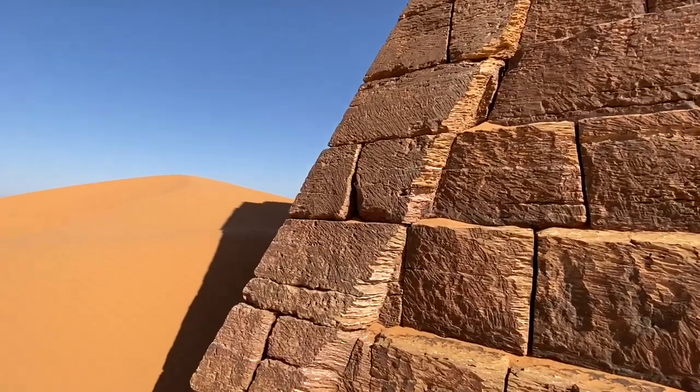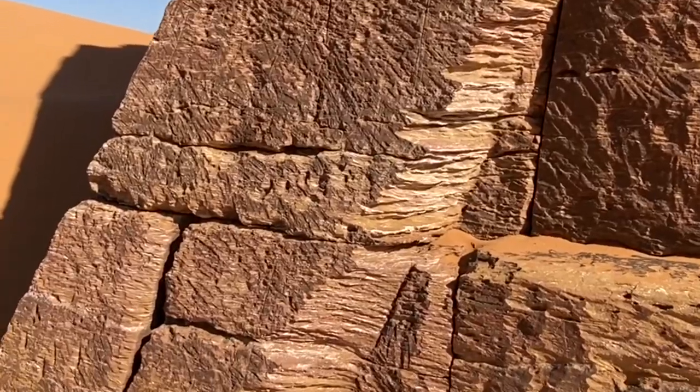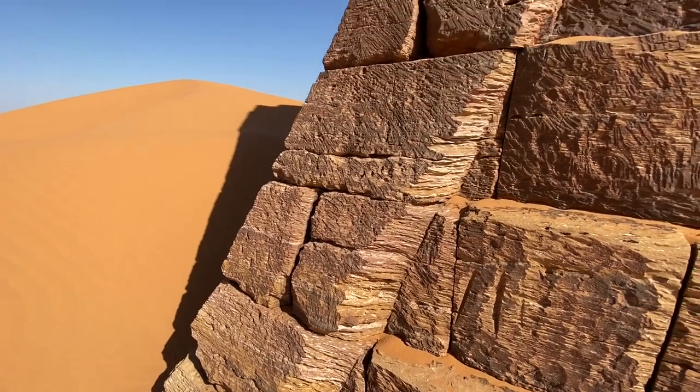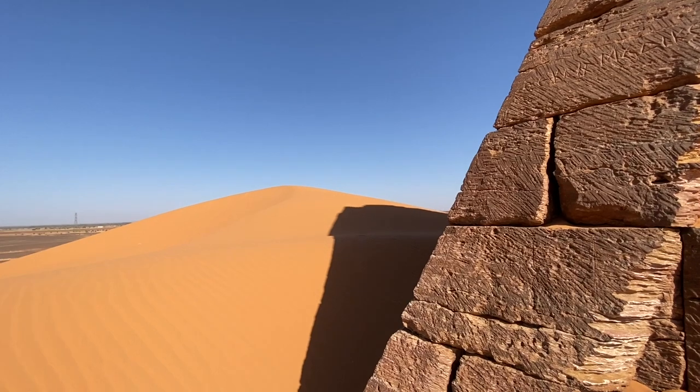So this is an example of where the sand has eaten away at the stone. So they have plans to try to plant some plants around here to sort of try to keep the sand back from eating everything.